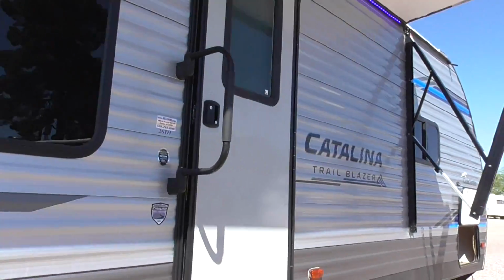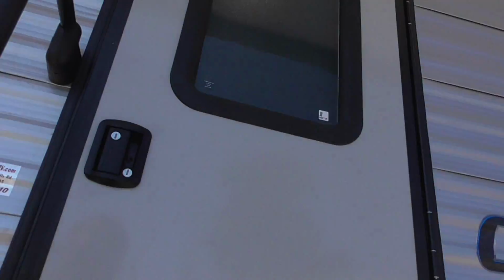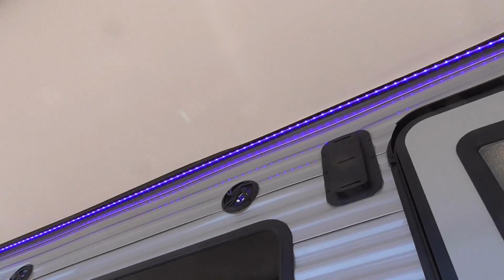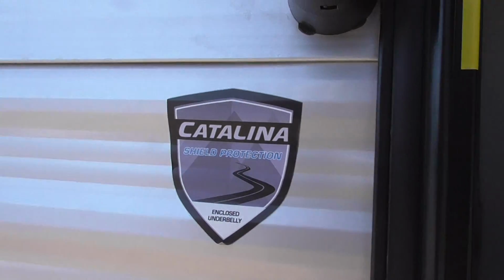Going up into the coach, it's got the solid 2-step system with adjustable legs there. LED lighting, outside speakers. Made by Coachmen, a nice leading brand in RV manufacturing.